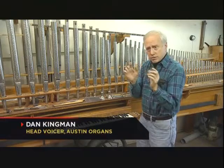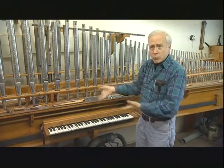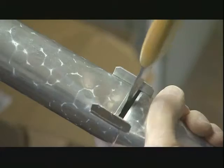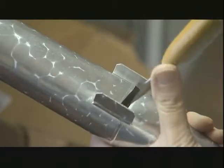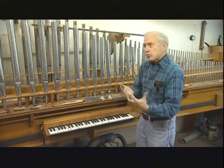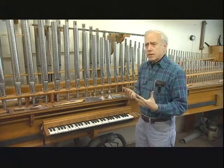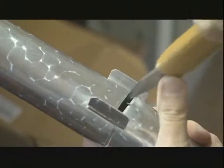The metal has to vibrate to a certain extent sympathetically with the tone being generated by the wind blowing through the pipe. Tin-lead composition has the advantage of being soft enough for the voicer to manipulate, to cut, to tear the metal away, to adjust. Soft enough for that, but strong enough and responsive enough to make for good sounds.